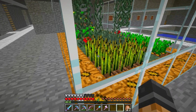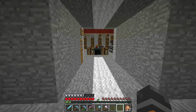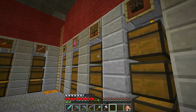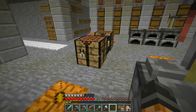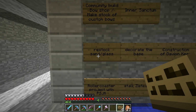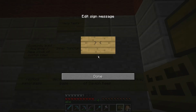And let's repair that. That was the last two of my sand. I am completely out of sand and glass now. So I think what I'm going to do is on this to-do list, we need to add... Well, first we're going to need some signs here. Those aren't signs. Those are signs. Restock sand and glass. Actually, locate desert.